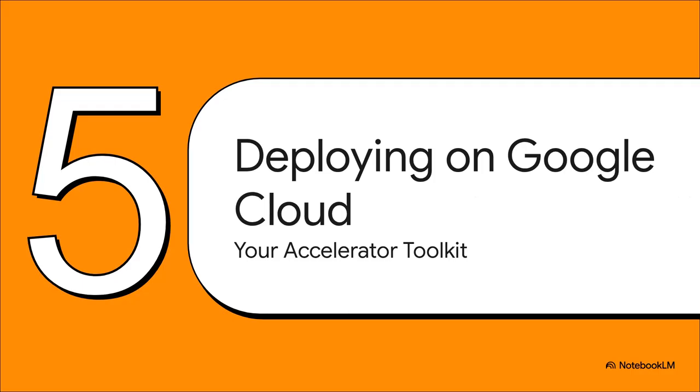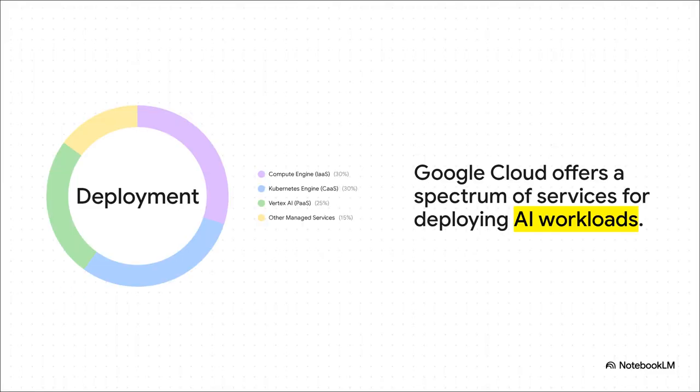Okay, so you've weighed the options, you've made your choice. Now for the next big question: how do you actually use it on Google Cloud? Well, Google doesn't just give you one option. They give you a whole menu. And as you can see, the choice really depends on how much control you want to have versus how much you want Google to manage for you. It's a spectrum, from raw virtual machines all the way to fully managed AI platforms.